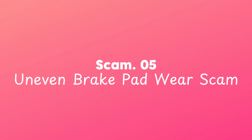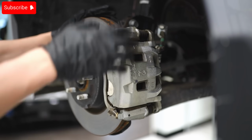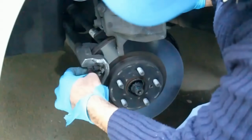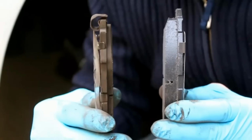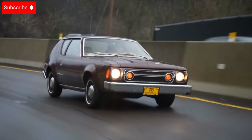Number 5. Uneven brake pad wear scam. When you take your car in for a routine brake check and the mechanic tells you all 4 pads and rotors need replacing immediately, they'll claim it's a safety issue, hoping you won't question it. The truth? Most of the time, only 1 or 2 pads might be worn unevenly, and the rest are still in good condition. But they're banking on you not knowing that, so they can jack up the repair bill with unnecessary parts and labor.